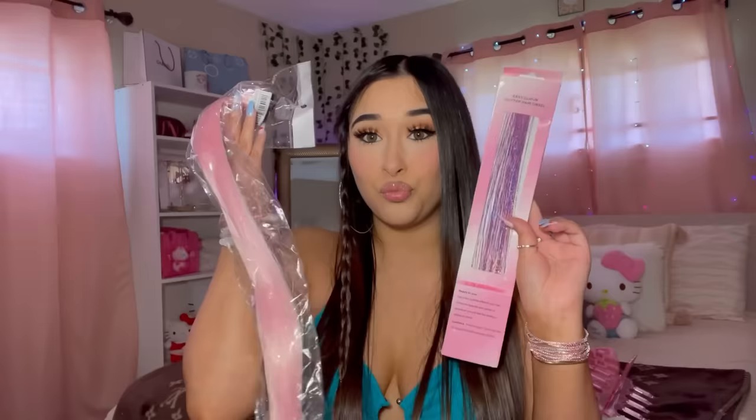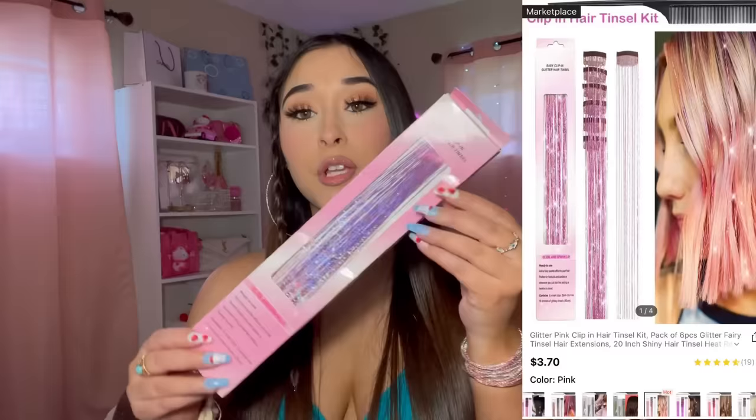Okay, so the first one I'm going to show you, I got some tinsel little extensions. It says clip and sparkle ready to use. So it comes with six tinsel clips. So we're going to put this in our hair right now. That's why I wore my hair straight today, because I wanted to try these. Oh my gosh, I am so excited.